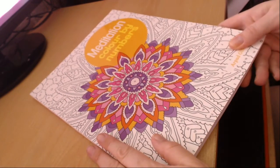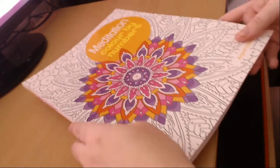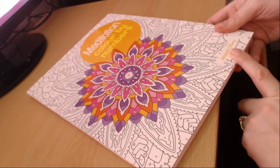But today I wanted to show you my latest colouring book. This is called Meditation Colour by Numbers. The artist is Arpad Olby.